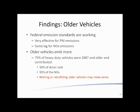So, older vehicles emit more. The 75% of vehicles which were older than 2007 model, which is an important year in terms of regulations. That's when regulations became a lot more stringent. The 75% that were older than that model year contributed 98% of the diesel particulates and 90% of the NOx. So in terms of a policy direction, that might tell us that retiring or retrofitting older vehicles, or in some ways, getting older vehicles off the road may make a lot of sense.